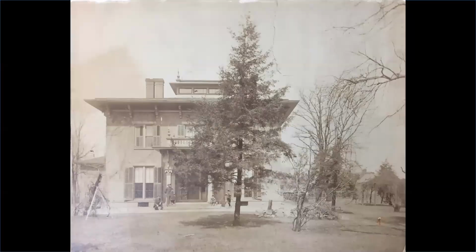So the next house is one that's also been lost to time. This is showing Spring Hill. Where we're looking, this is the intersection of 5 Points, where Locust, 5th Street, and Granville come together. Spring Hill was another Italianate style house. It's a pretty common architectural style around here. You can see this is a really great photo of it showing its cupola.